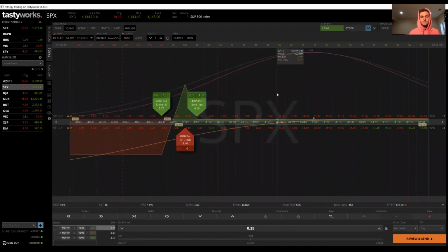And what you're going to see is right now, the theoreticals say that I have a 93% chance of winning on this play. And if I were to set it up right now, as this bounces around, I'm going to get, right now it's like 30, 40 credit. But you're going to get somewhere in the range of 30 to 50 credit, depending upon the direction that SPX is moving when you set it up, and you're going to put down about $500 in capital to run this play.